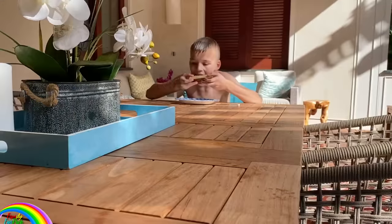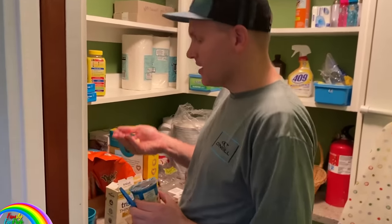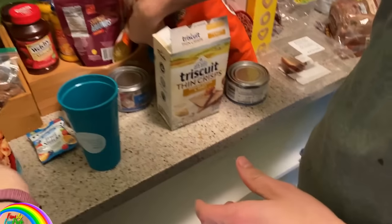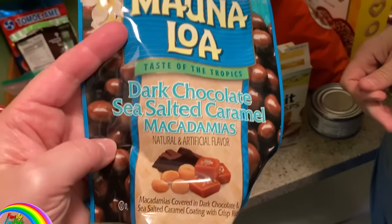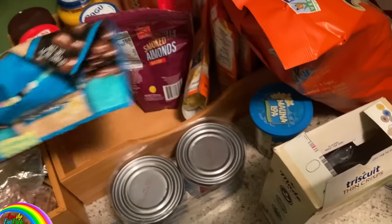Look, I have the fork. Whoa. Matt's in our pantry. Sneaky macadamia. The kids are outside swimming and we're in here. Look, there's some really good stuff we got though. Like, we can only get this once because it's too good. We can never get it again. And this, I didn't even want to buy it, and now I'm mad I did because it's so good. That's why it's pretty much gone.